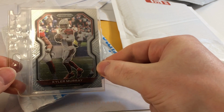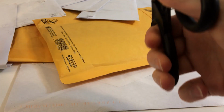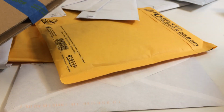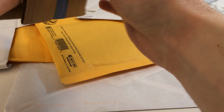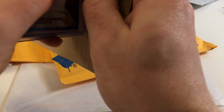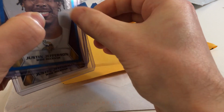So we got a second year Kyler Murray Prism 2020. That bad boy out. Justin Jefferson out of 299 Panini sticker. I always appreciate the painter's tape instead of scotch tape.